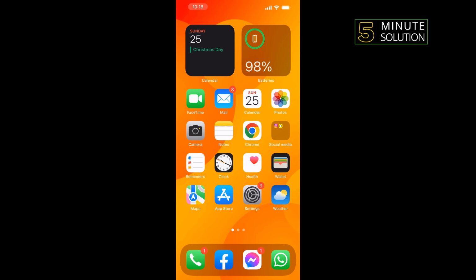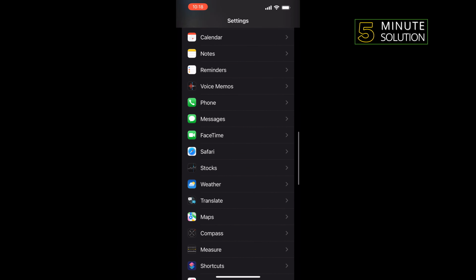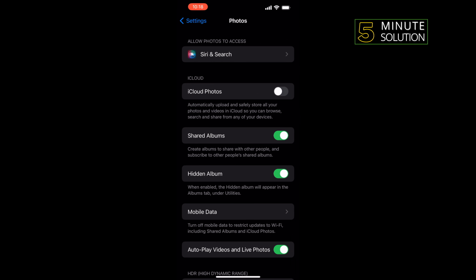Then open your Settings app and search for Photos. Once you find it, tap on Photos, and here you'll find the Hidden Album option.